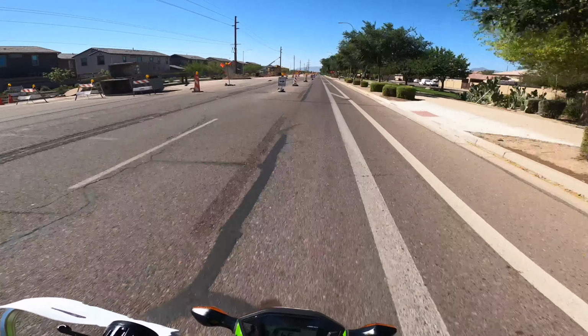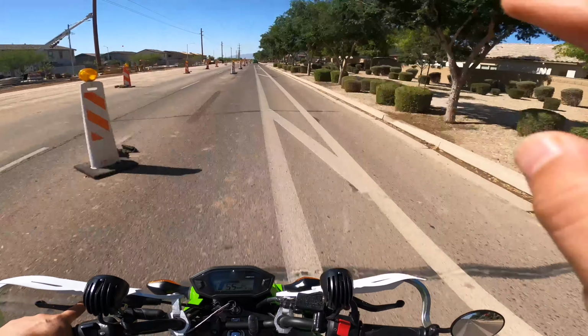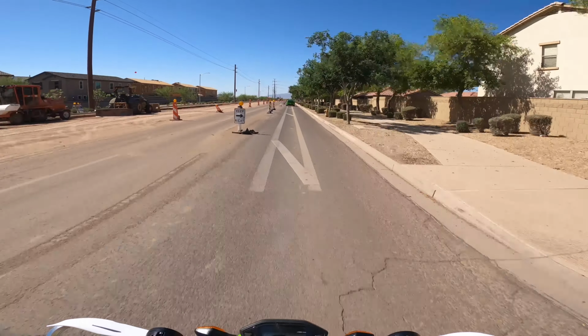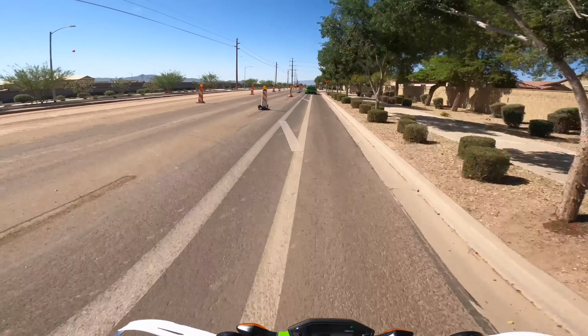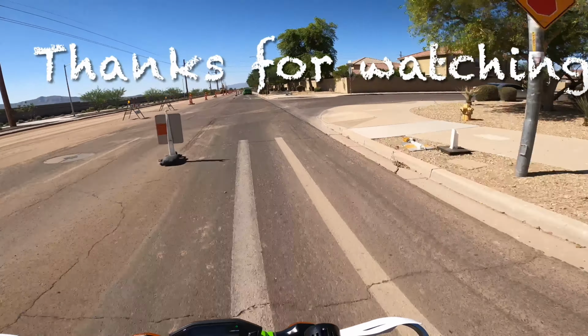But we'll see. I mean, I can do 64 on a flat surface and no wind. Hopefully I can do more after changing those sprockets. We'll see. All right, guys, that's it for the test.